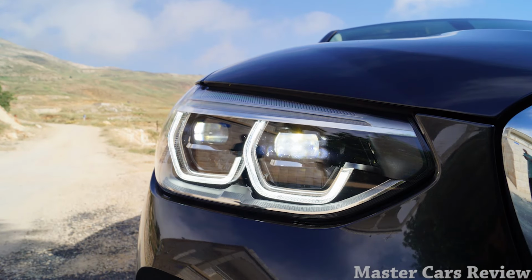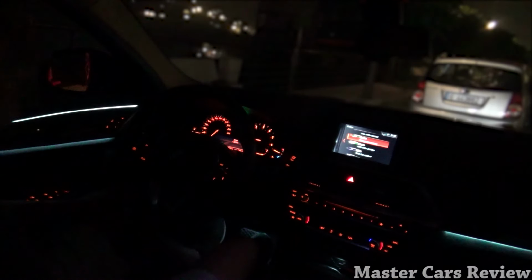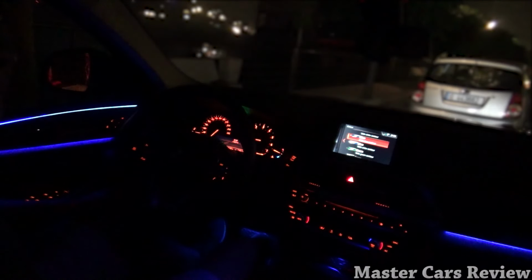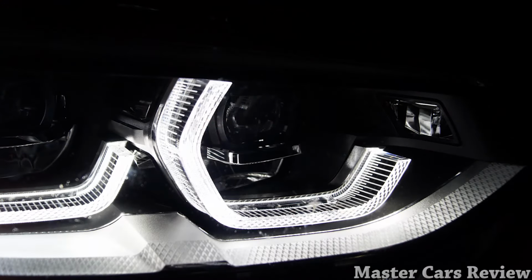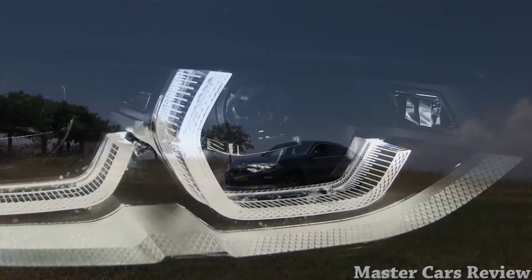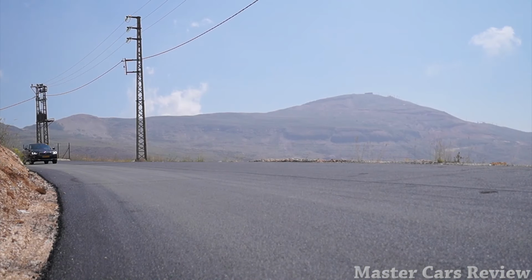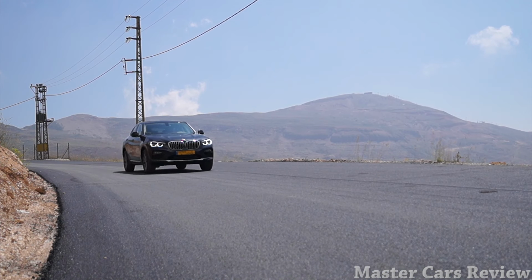The LED lights play a big role in exaggerating its presence too. It's a whole new ambience at night, and you'll love taking the X4 on night rides, with strong adaptive LEDs. Power delivery is precise and mind-blowing for a non-M, non-6-cylinder BMW SUV. It accelerates with such poise that it'll surprise you every time you floor it.